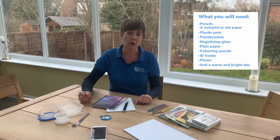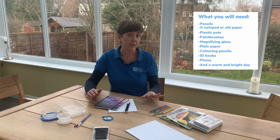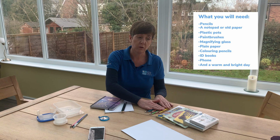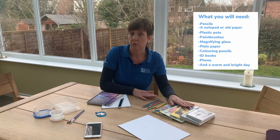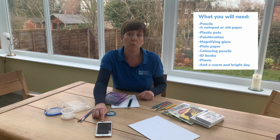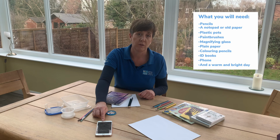For your spotter guide, you might find the following things useful: some plain paper, some colouring pencils, and some ID books. Those of you that have a phone might want to take photos of those things that you find.